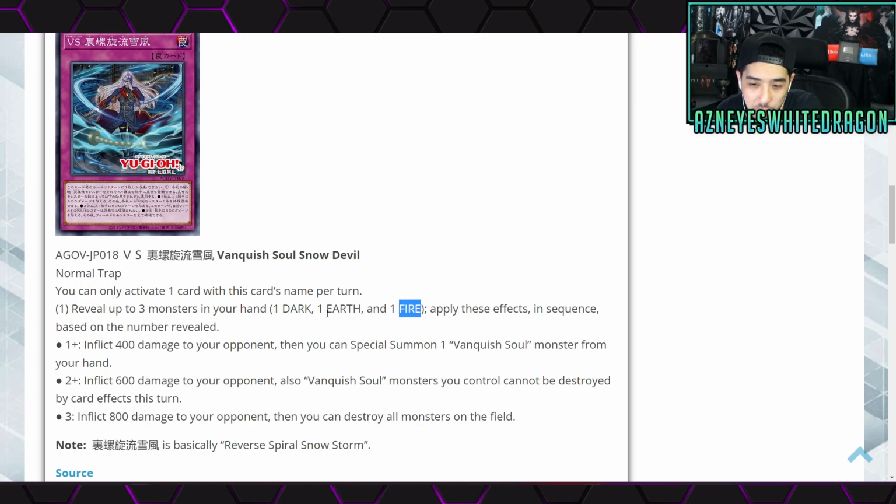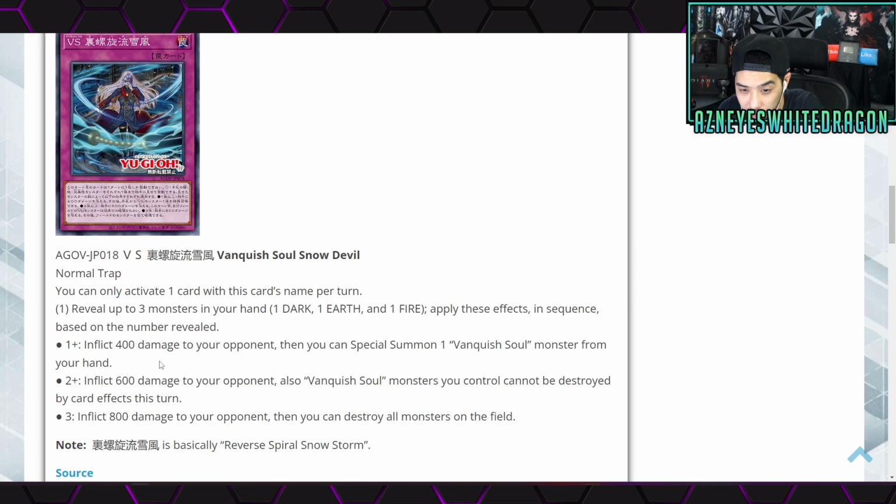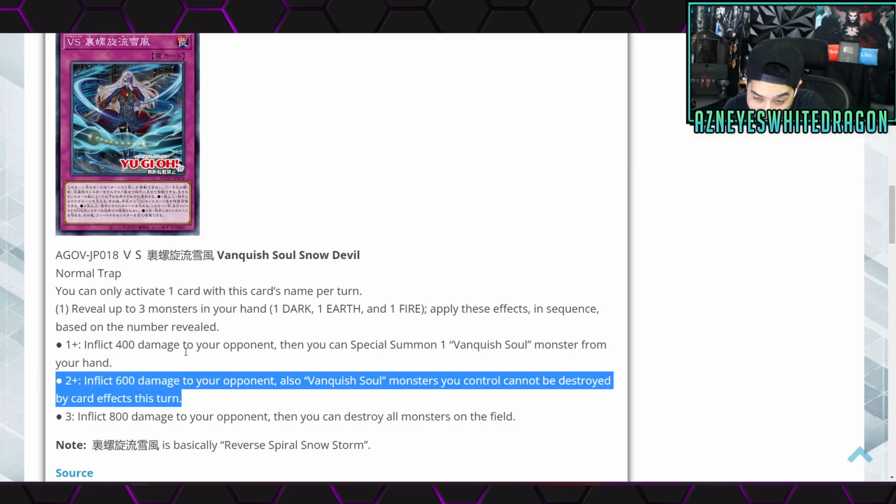Anyways, apply these effects in sequence based on the number revealed. So if you reveal 1, you get to inflict 400, then you can special summon a Vanquish Soul monster from your hand. 2, you get to inflict 600 damage to your opponent. Also, Vanquish Soul monsters you control cannot be destroyed by card effects this turn. Okay, that one, maybe not that bad, but remember, you'd have to just keep 3 of these cards in your hand. And then the third effect is to inflict 800 damage to your opponent, then you destroy all monsters on the field.